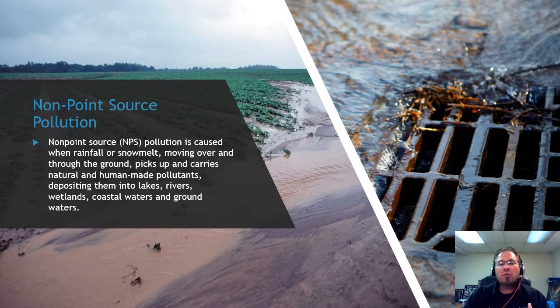So storm drains. You can see in the image on the left, that's a huge agricultural field. Well, what do they use on agriculture? If it's not organic, they're using things like pesticides and herbicides, chemicals to help make it grow. When it rains, those chemicals get washed off and carried. You can see all the mud here, this sediment, which we'll talk about in a second. Everything that's been contaminated gets washed away into the local rivers and storm drains, and it has to go somewhere.